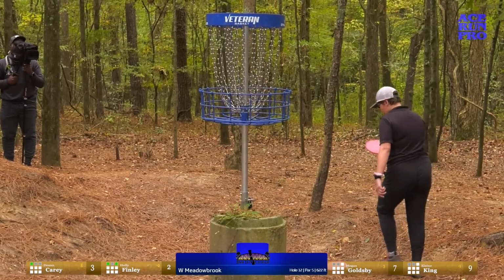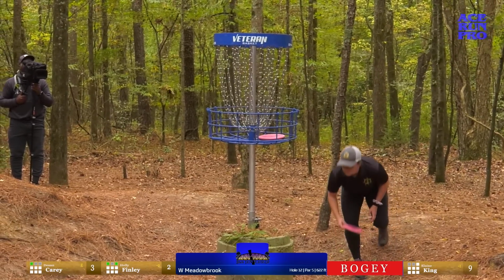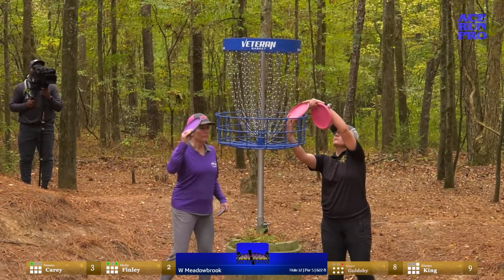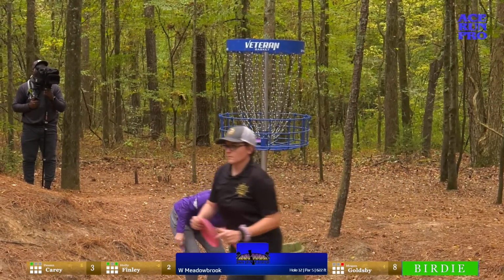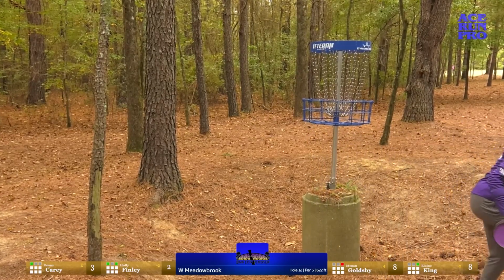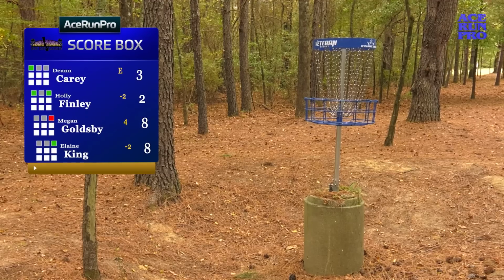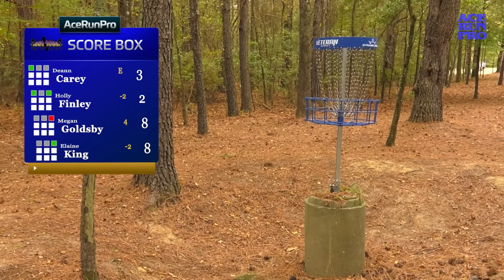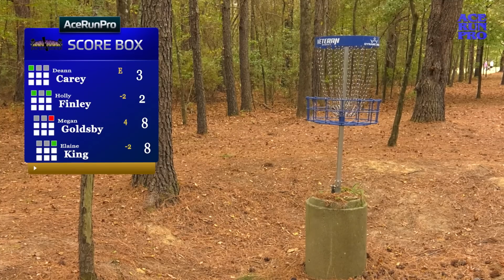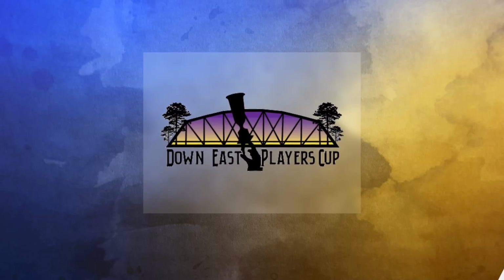So Deanne gets her par. Megan tapping in a bogey, and Elaine King gets a birdie. Great job, Elaine. I saw that you also got a birdie here today. I made the adjustments and I played it exactly how I wanted to and ended up with about a 10, 15-foot putt, so I was excited.